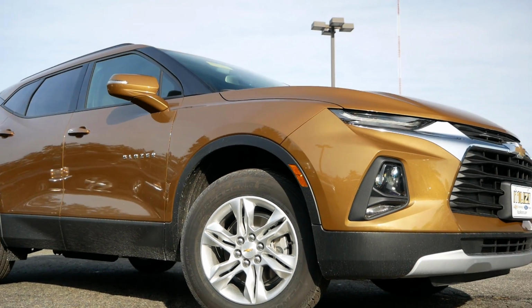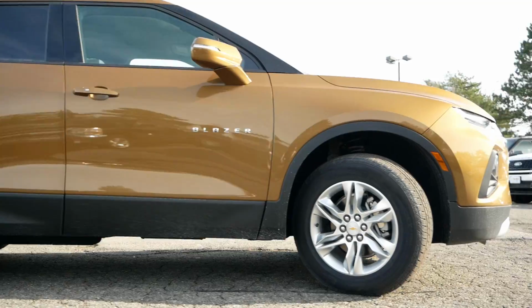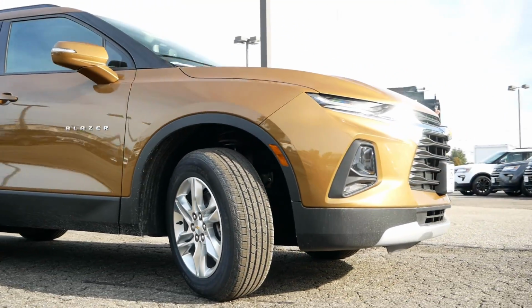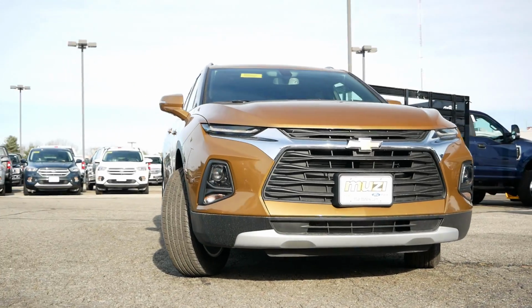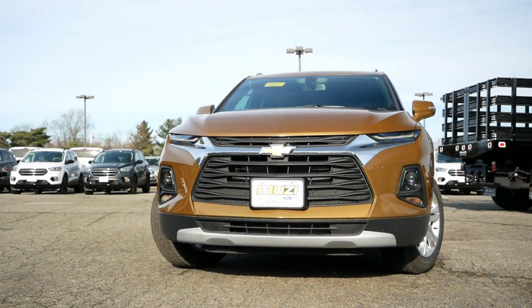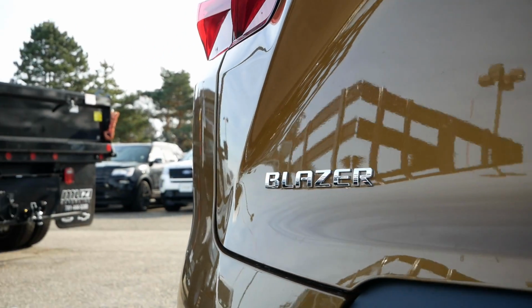Front-wheel drive comes standard, and to have the option of all-wheel drive, we have to upgrade to the 2LT trim and above. Official MPG numbers haven't been released yet, but there is no question that if you want the best fuel economy in the Blazer lineup, going with the 4-cylinder and front-wheel drive is going to be your best option.